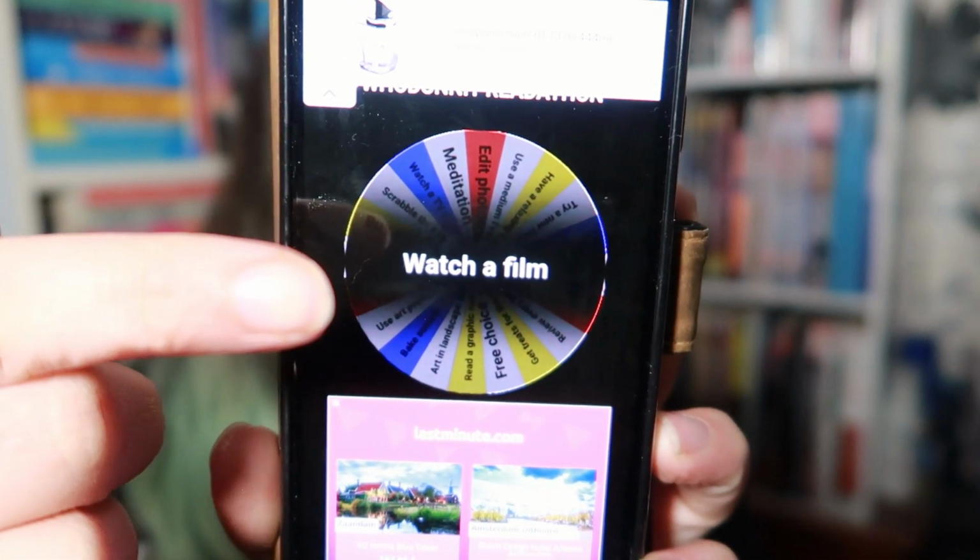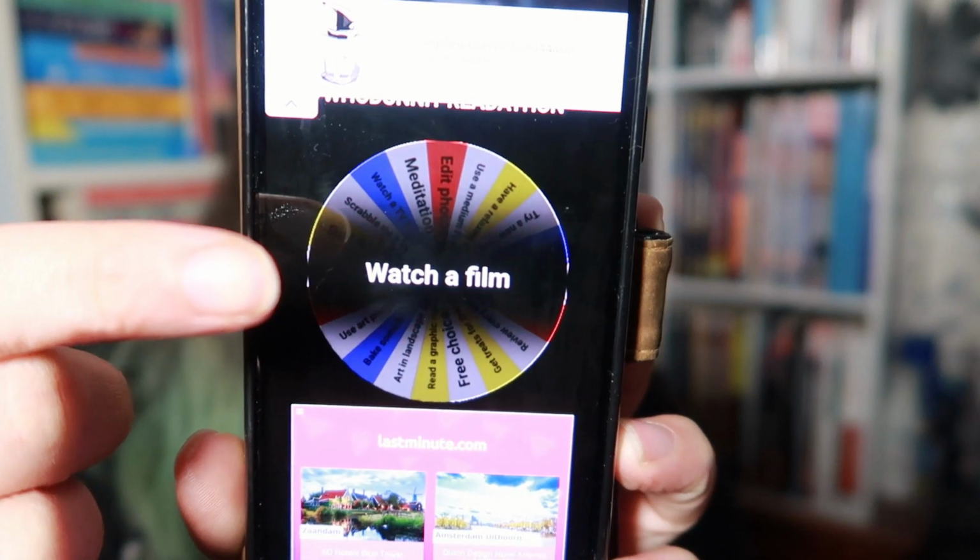So with this I just googled create a wheel. It's called wheeldecide.com and you can just put whatever you want in. Oh, it's doing it on its own. So here we have watch a film. So I'm going to watch a film. And once I watch that film, I can put in my answers and see if I know who done it. So there we go. Those are all the books that I'm going to read in January.